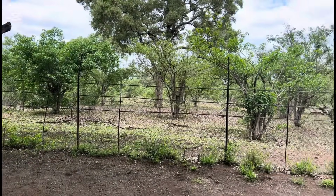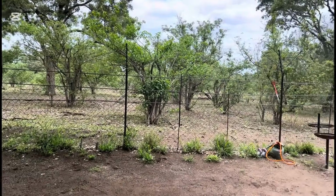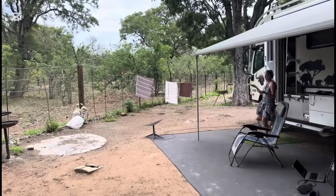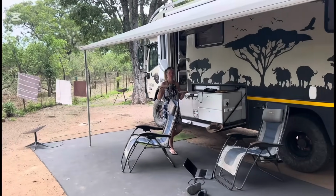So we're settled now. We left Tsendze and we've come into Letaba. We've got a great site here on the perimeter. Towels are out drying.